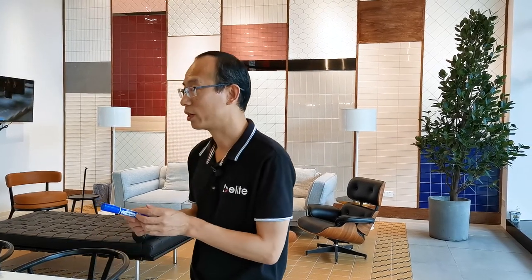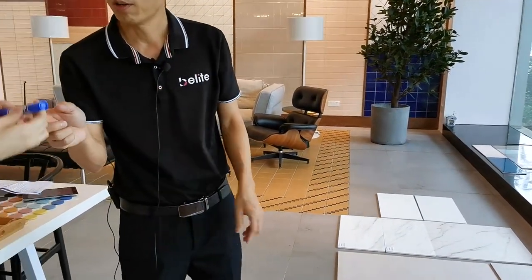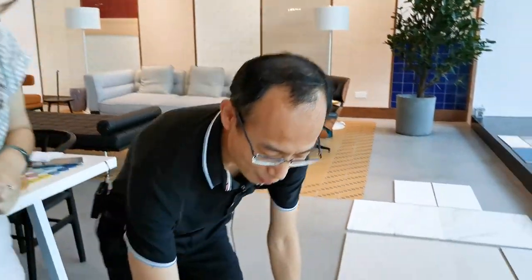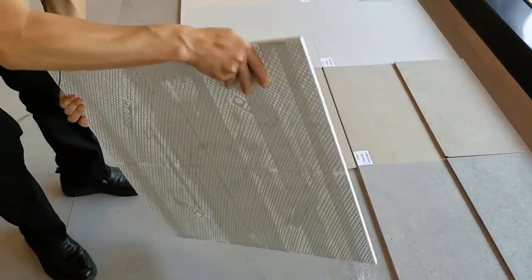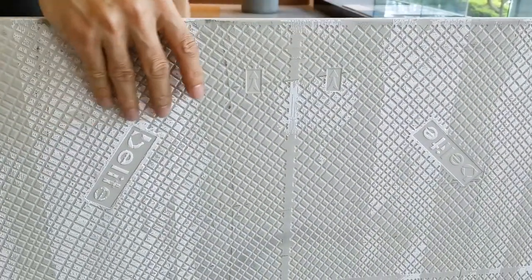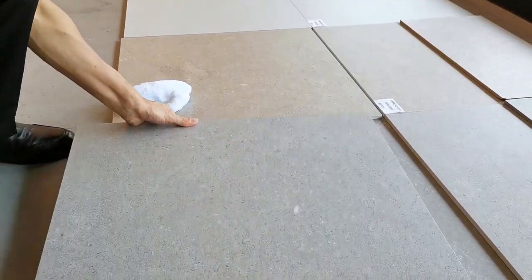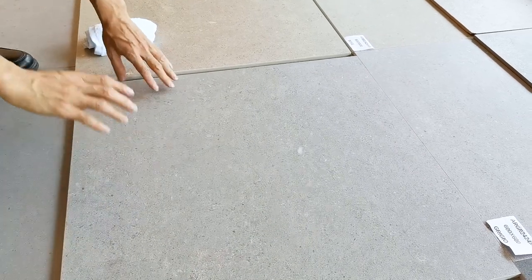Okay, we have to do a simple test. You can see this is the oil pan. Can I write something on it? Okay, let me check. This is our tile. Let me see the logo. Belite. Okay. I can write anything, right? Yes, you can write anything here.